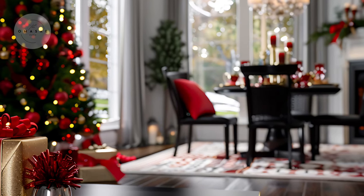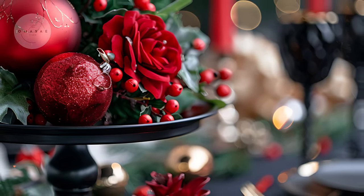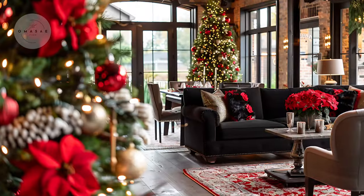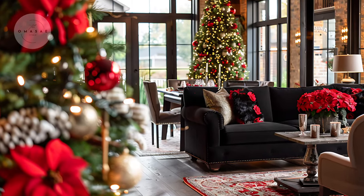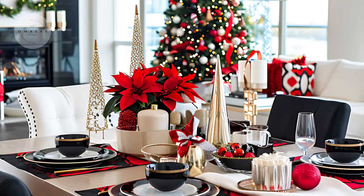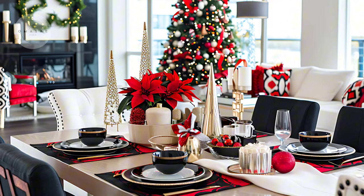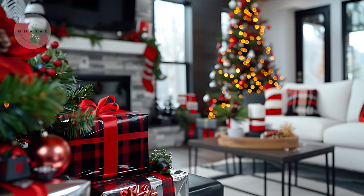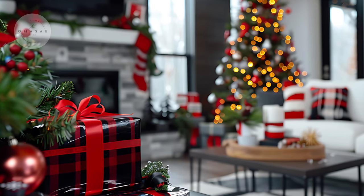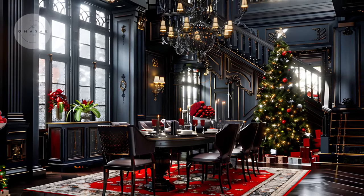A glamorous black and red Christmas is not just about decorating. It's about setting a mood that blends sophistication, warmth, and a bit of holiday magic. With the right balance of color, texture, and accents, you can transform your home into a stylish retreat that radiates festive cheer.